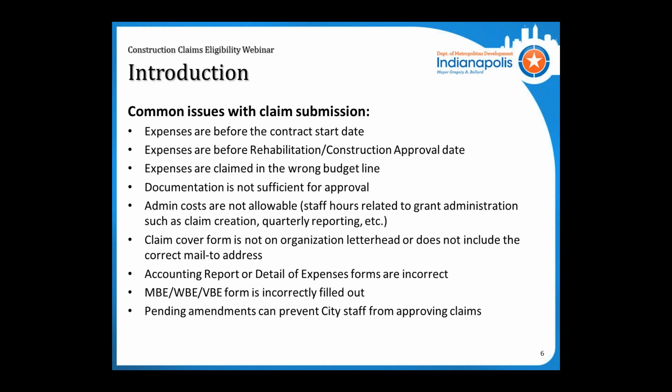The claim cover form is often not on organization letterhead and doesn't include the address to mail the check to. That's kind of important because you want to get paid and have the check sent to the right address.